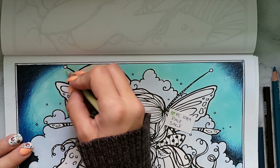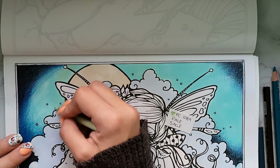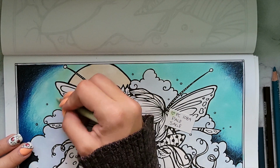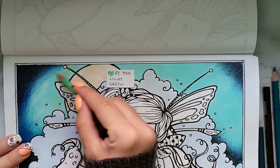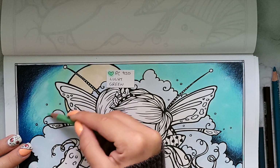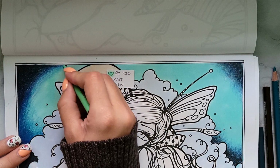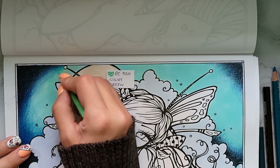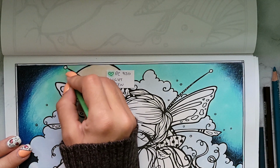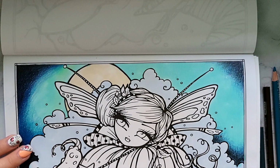Just going to pop this kind of around where we faded off with the gray-green light here, just so this is a little bit more of a noticeable color. Okay, our light green is next. Alright, and then we have the aquamarine.